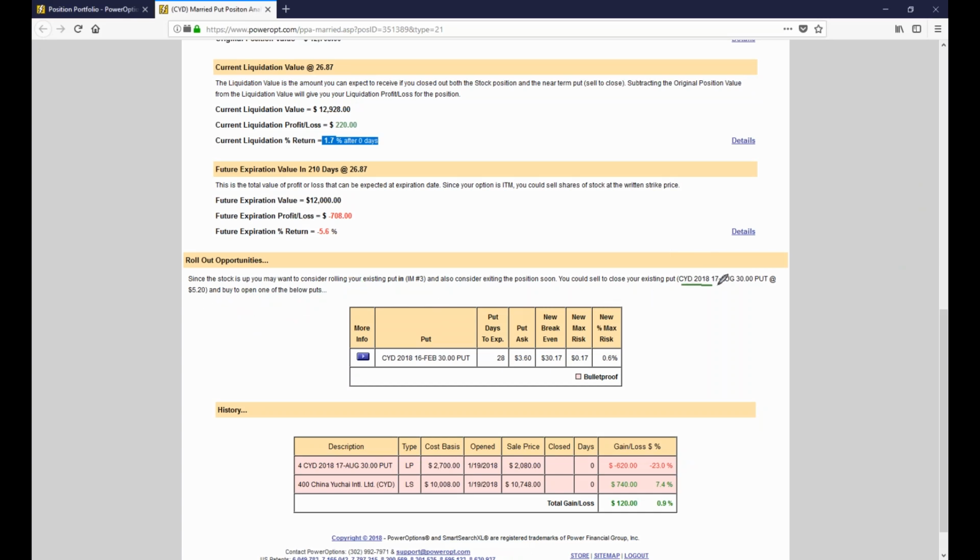This adjustment says that you could close the August 30 put for 520 and buy the February 30 put for 360. It's rolling the put in. It's income method number 3, and it'll take your risk from 5.6% down to 0.6%.